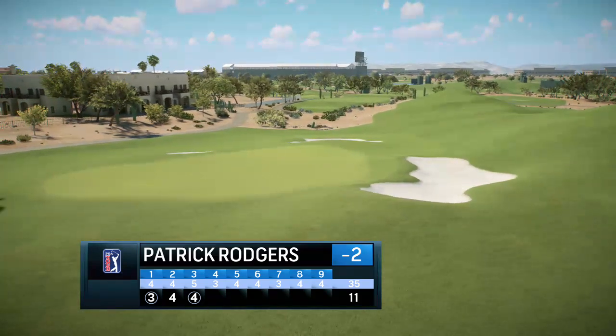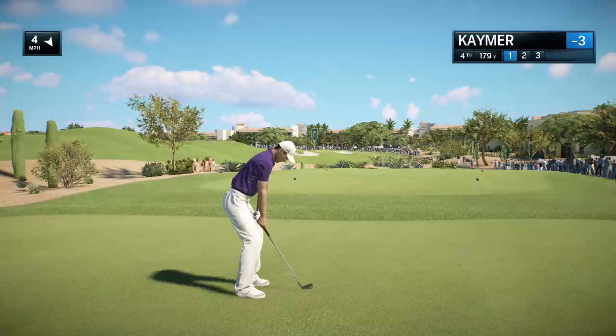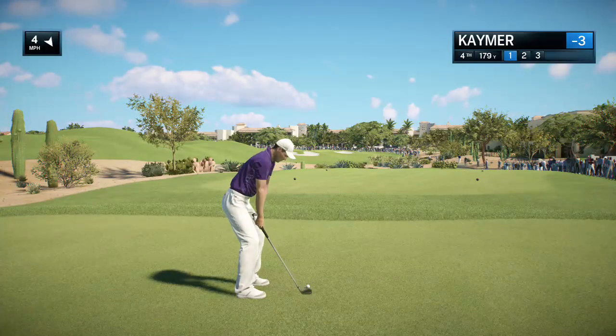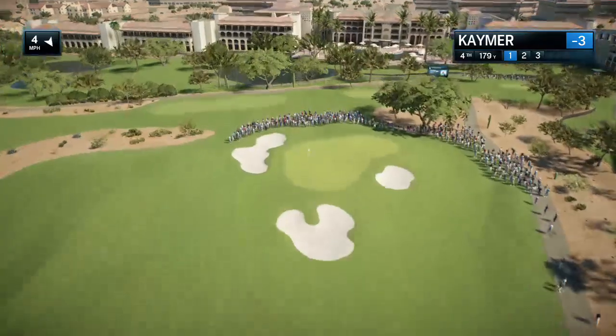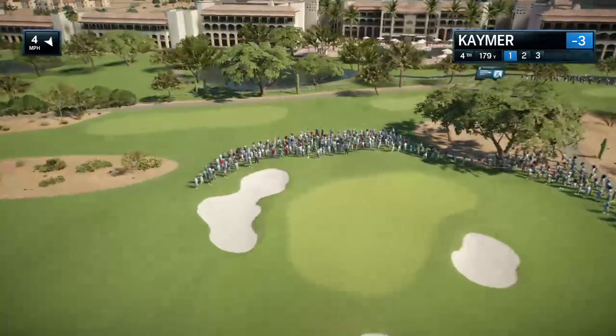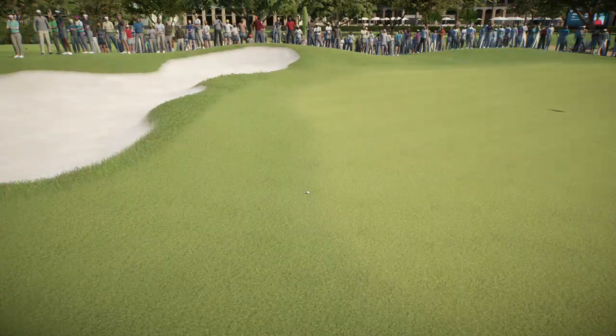Really nice mix of holes to start here at TPC Scottsdale. The two fours and then the par five. Now our first par three. Just a little over 180 yards, Frank. Plays a little downhill, longer than what it once was. The green is radically different. Used to be deep, now it's wide. And the bunkering, of course, is visually totally different from what it used to be.